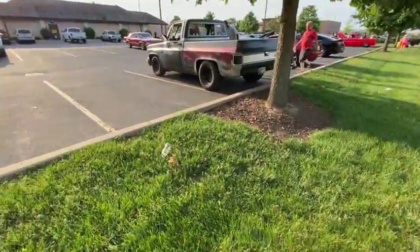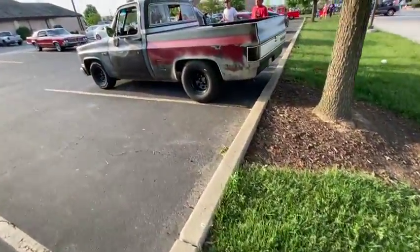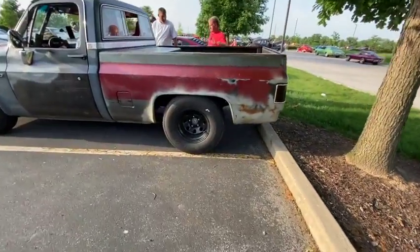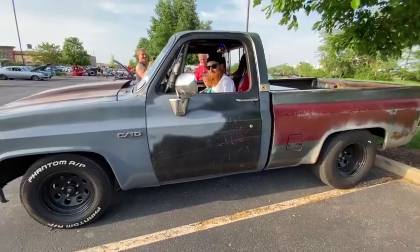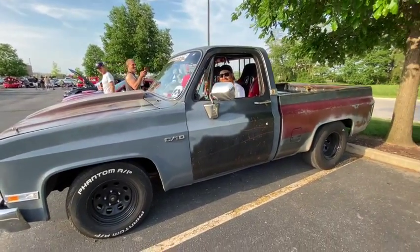Ooh-wee. He got this beast right here. We know it's a monster. Woo! I know a monster when I hear it.